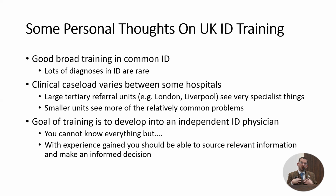For me, one of the crucial aspects of ID training in the UK is that ID is such a vast spectrum of diseases, and the amount of knowledge required is huge. You can't know everything, but what you should know is when you don't know, and where to find that information and how to look things up. Even since I became a consultant, and we've all done it in all our specialties, you see things that you just think, I've never seen this before, and I think that happens a lot in infectious diseases. And that's me.